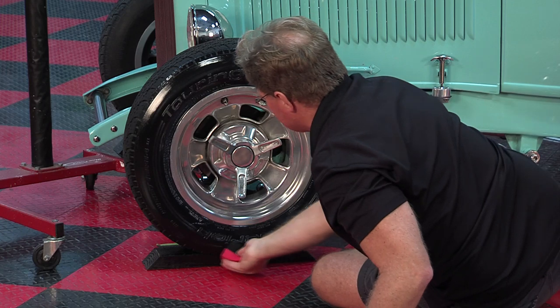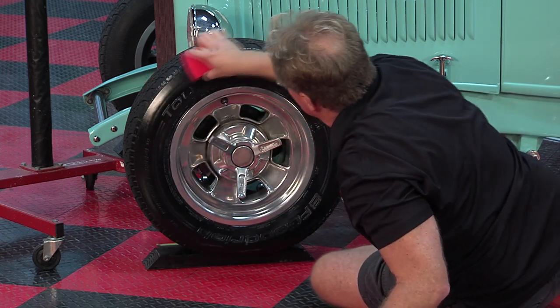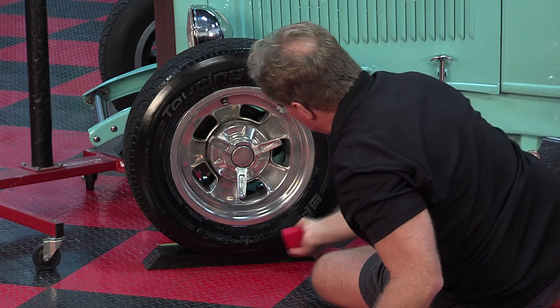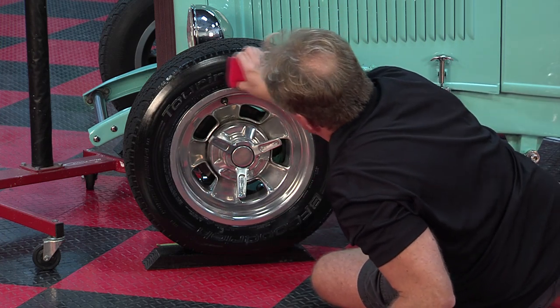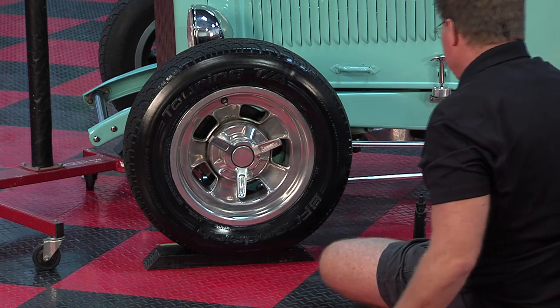Now, if you ask me, that looks pretty good. One application, versus if you watch the Tire Shine, how many did I do? Six. And then let it dry.